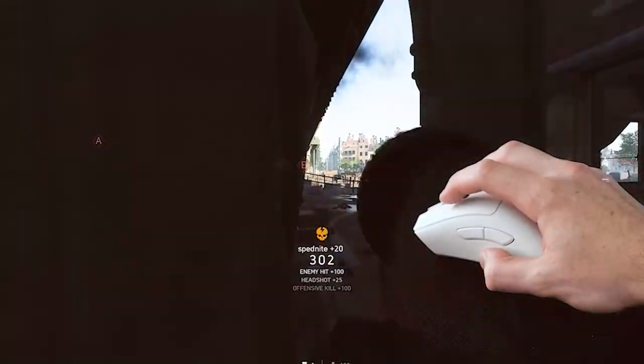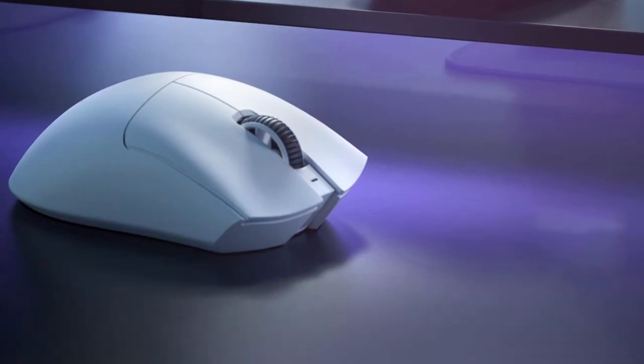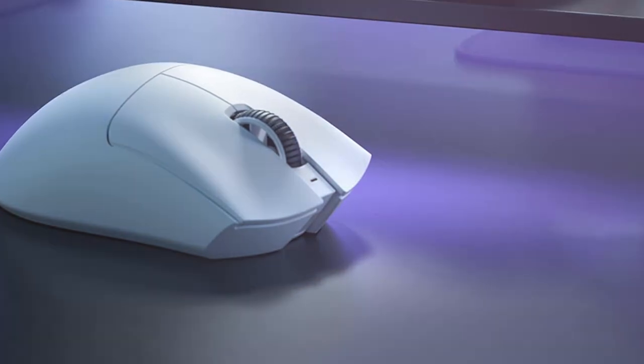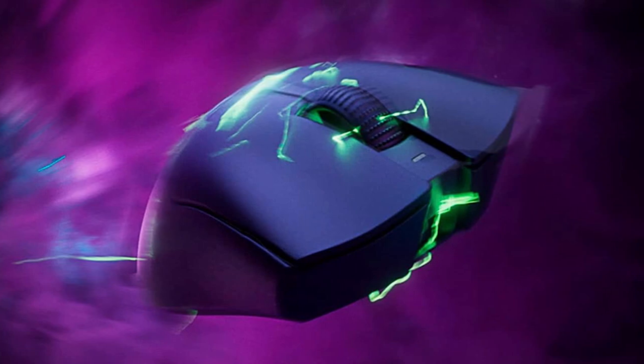Quality-wise, the DeathAdder V3 Pro is built to last. Its ergonomic design is perfect for long gaming sessions, reducing fatigue. The optical switches are responsive and durable, ensuring they can withstand the rapid clicks of intense gaming.